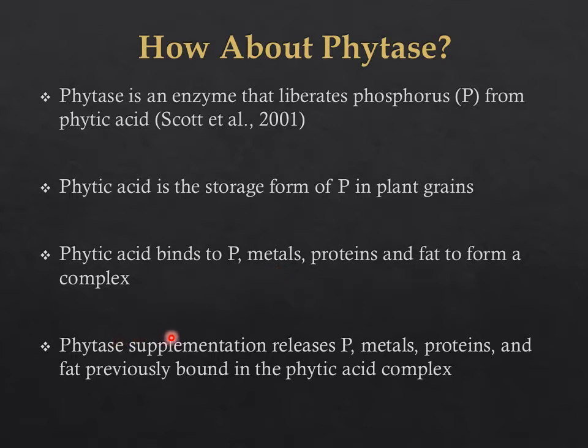So when phytase is supplemented, it releases not just the phosphorus but also the minerals, the proteins, and the fat that are previously bound in the phytic acid complex. So consequently, that means the supply of phytase doesn't just affect the digestibility or utilization of phosphorus, but can also affect that of other nutrients as well.